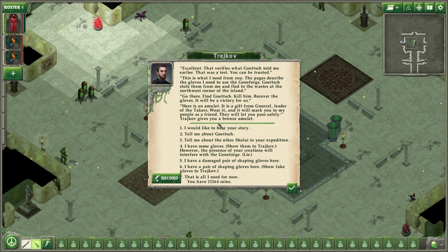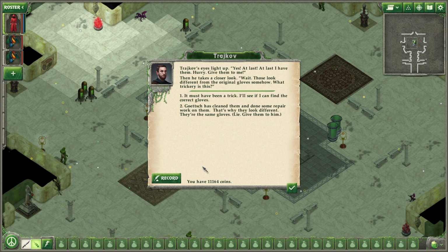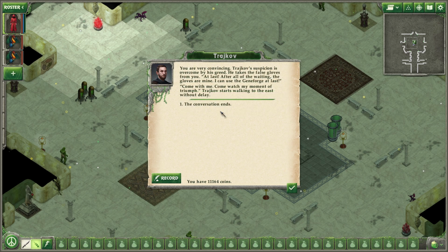Trajkov gives you bronze amulet. I have a pair of shaping gloves here. Trajkov's eyes light up. Yes, at last I have them. Hurry, give them to me. Then he takes a closer look. Wait, those look different from the original gloves somehow. What trickery is this? Goetz has cleaned them and done some repair work on them. That's why they look different. They're the same gloves. You are very convincing.